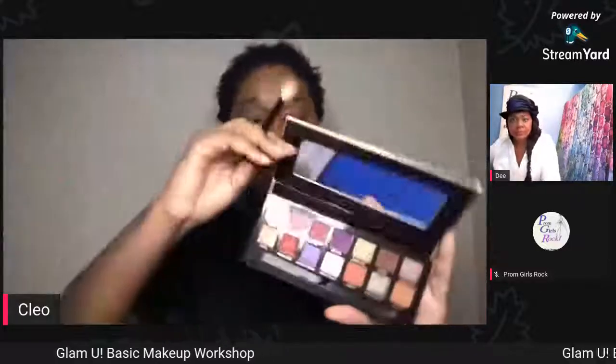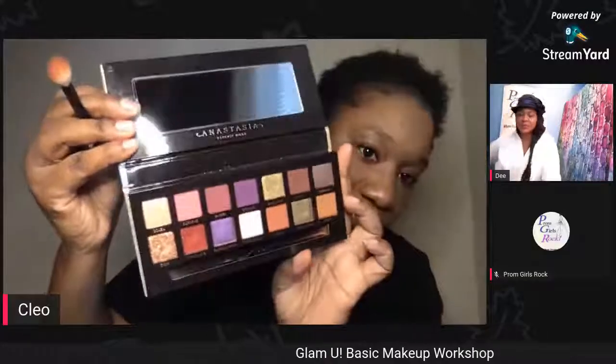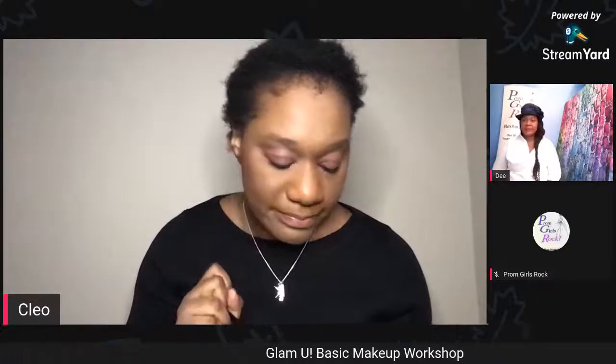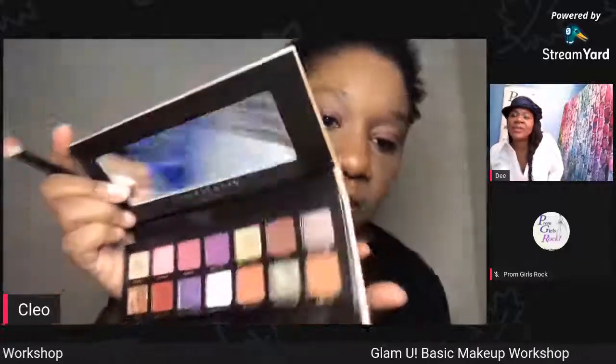All right, Cleo, since the eye makeup was subtle, we're just going to enhance it. I have this Anastasia X Jackie Aina palette. These are the colors. Pretty, that's a gorgeous palette. Trying to see what colors we should use. Let's go with some darker colors, Cleo. Let's go with a purple and gold.